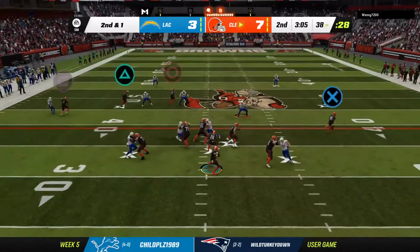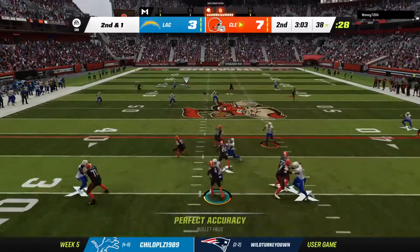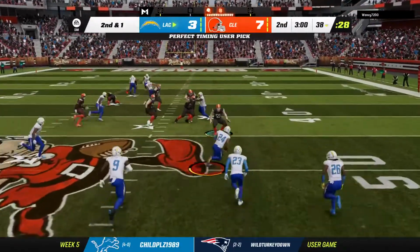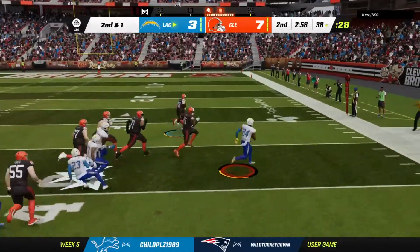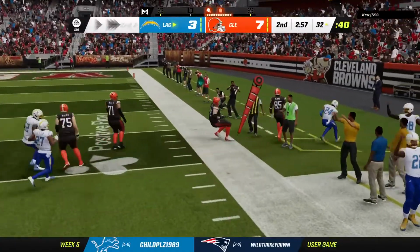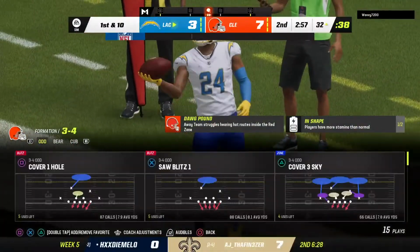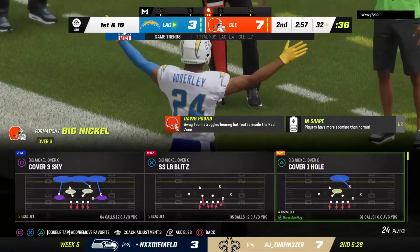Off of play action, it's Watson. Well, he tries to force it in, and it's intercepted. Picked off by Nasir Adderley. They are in an interception mood on defense. Had 2 nice interceptions a week ago. Now 2 here in the first half.